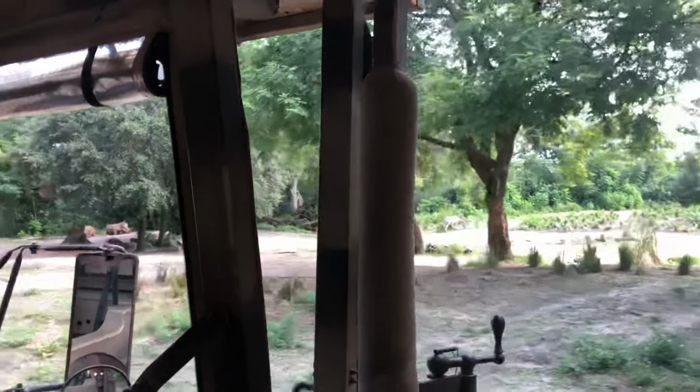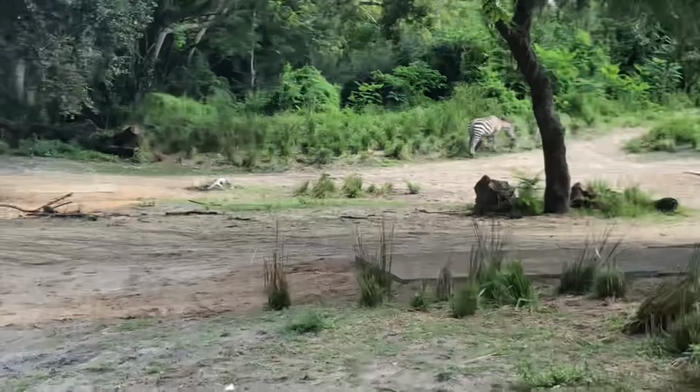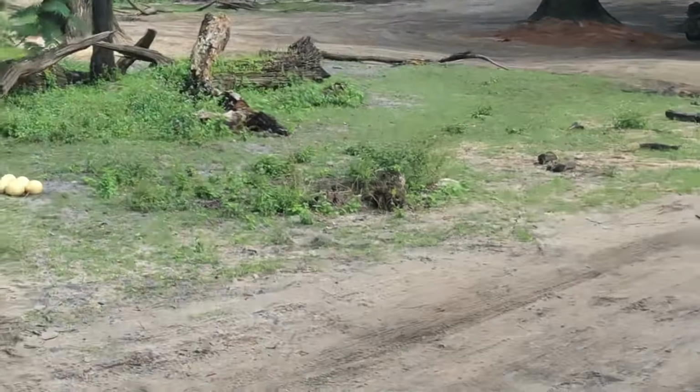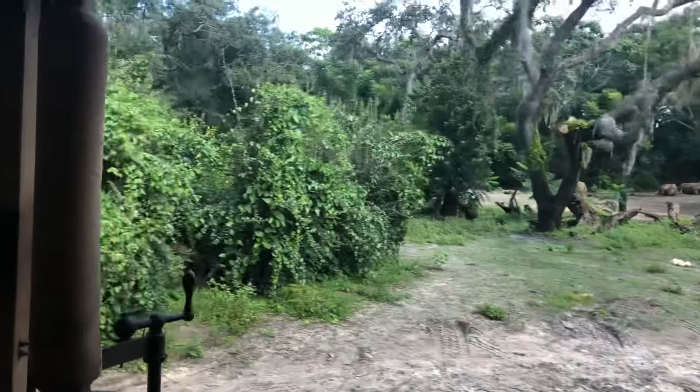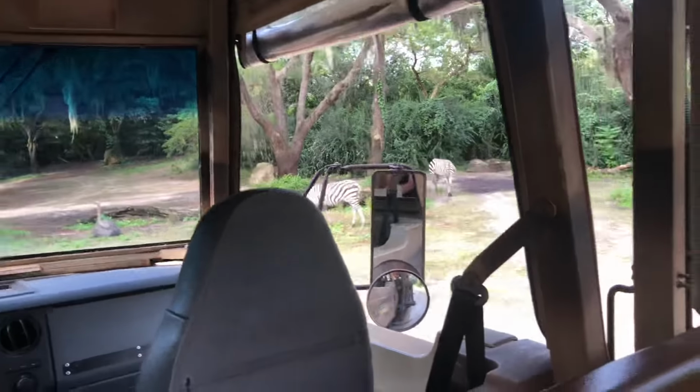You can see those white rhinos again. Over on the right, there's also a few ostrich eggs over on the right-hand side. Ostrich eggs are really large. They weigh 3 pounds, and a grown man can stand on one of them without breaking it. And you do see some more zebras, and an ostrich and a water buck.